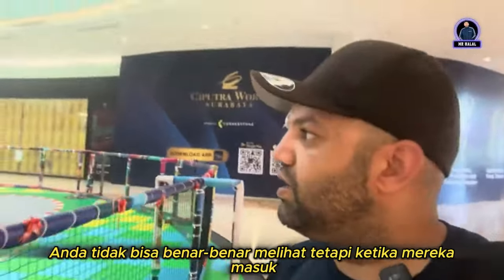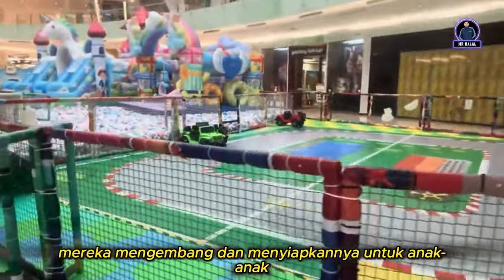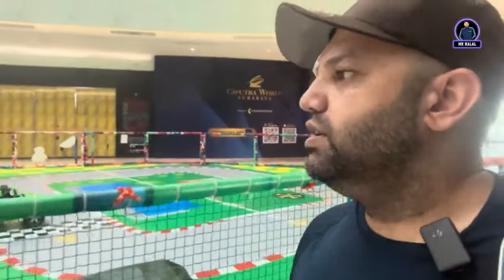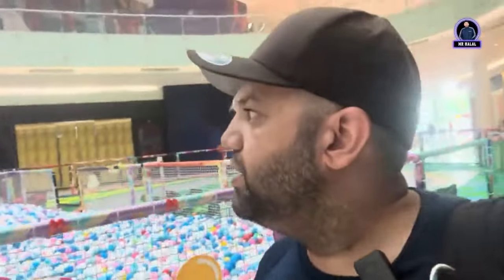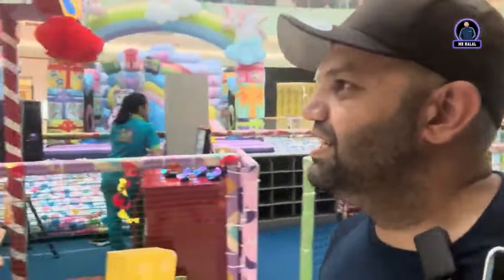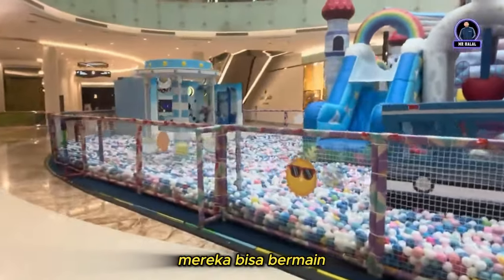You couldn't really see. So when they come in, they inflate it and get it ready for the kids. So it looks pretty cool. It's a unicorn. And look, there's tons of balls. And it's huge for a kid. This is like heaven. Got games there too that they can play.